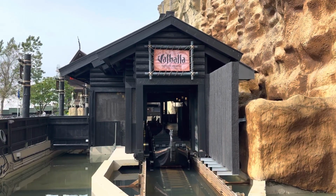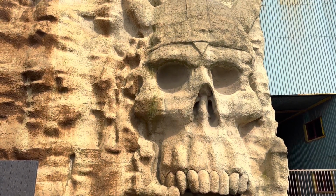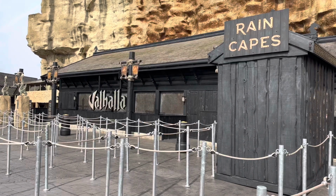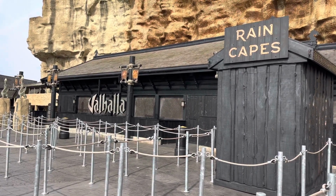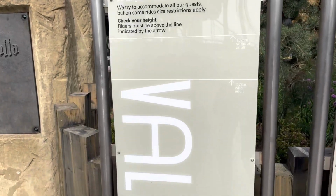Overall, I think the reimagined Valhalla is fantastic. There's so much that they've done right with this project, and I'm so happy that the Pleasure Beach have chosen to spend the money on the ride and give it the TLC that it needed. It's a great ride with a reputation of being one of the best water rides in the world, and I think that they've just made it even better with this reimagining. It reminds me of how it was back in the earlier years and back when I first rode the ride.